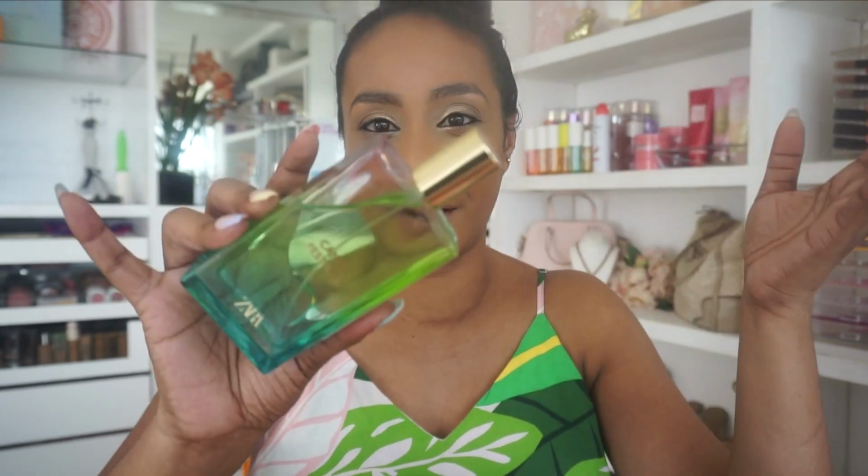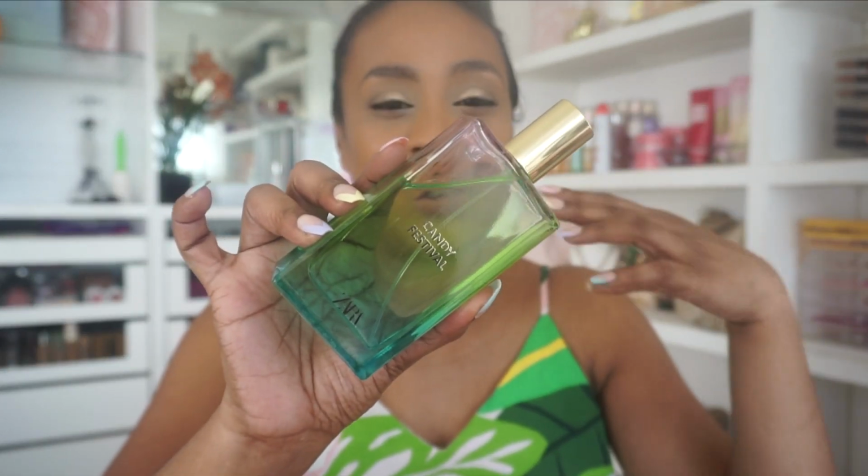You could see the dent in this. Now, this is one of those typical Zara perfumes where the name and the notes don't correspond with the actual perfume. This one does not give me Candy Festival vibes. Hands down, this is a sweet citrus, but also green citrus, which I like, which makes this a good daytime scent to wear. When I say green, think of peeling an orange: the orange itself is sweet, but the rind is kind of green. That is what Candy Festival smells like to me.